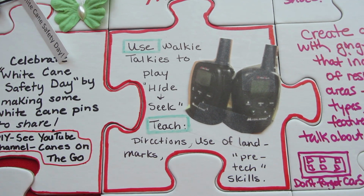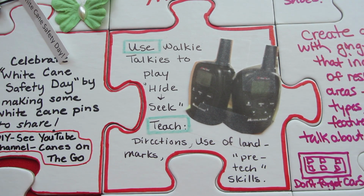Use walkie-talkies to play hide and seek. Teach directions, use of landmarks, pre-text skills.